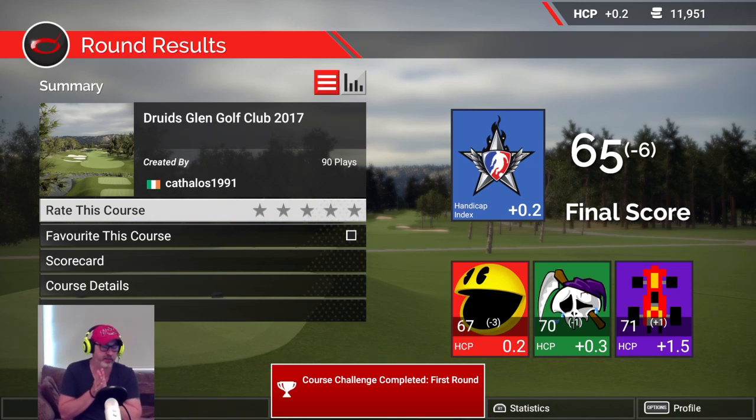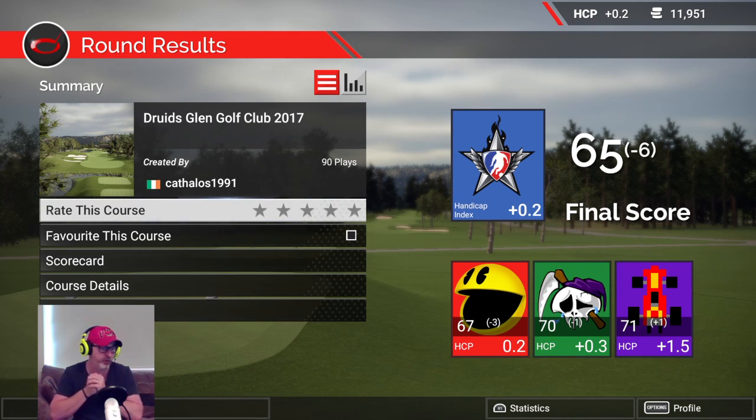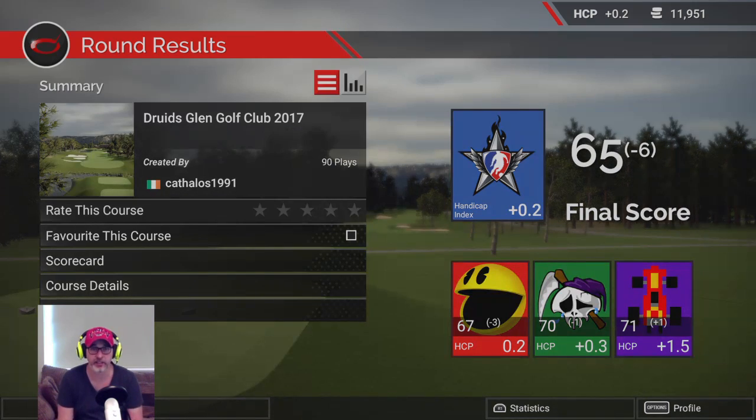I would say that was a recommendation by David Forward. I like the course, I really do like the course. I question why there's no light rough. I understand there are courses out there that don't have a differentiation between fairway, light rough and heavy rough. They go fairway, heavy rough. So it's fine if it's made like that, if that was a conscious decision. I like the course. What am I going to rate this course?